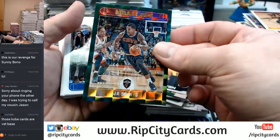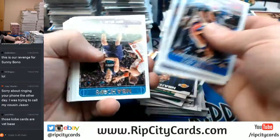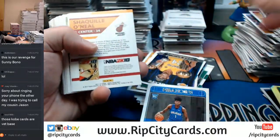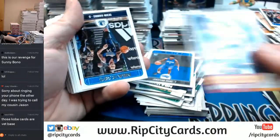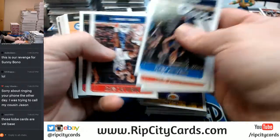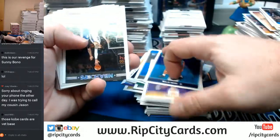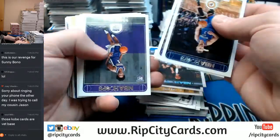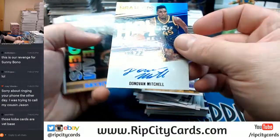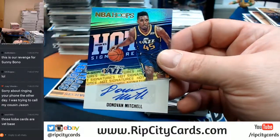J.R. Smith to $99. No, those Shaquille cards, those are not rare, just as a heads up. Donovan Mitchell, Jazzmatazz.